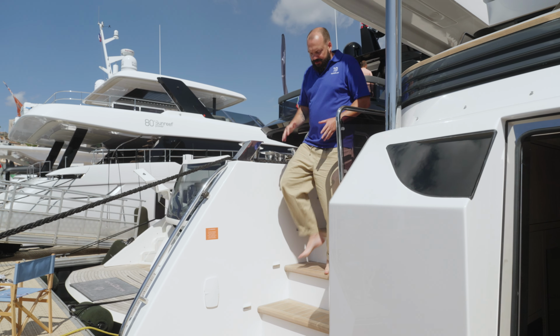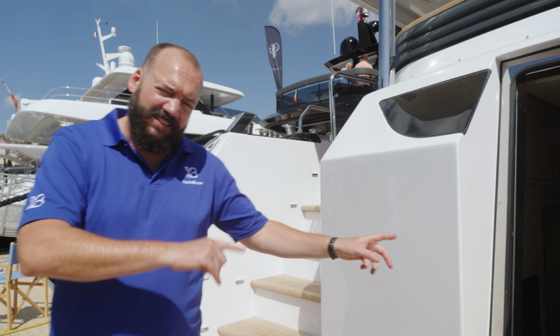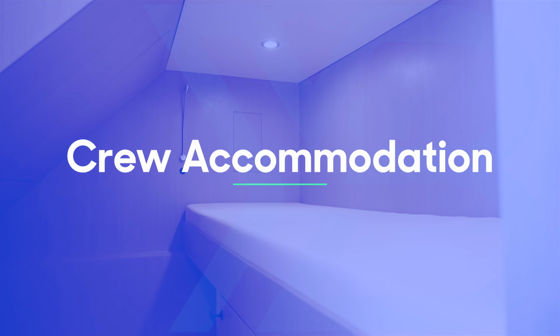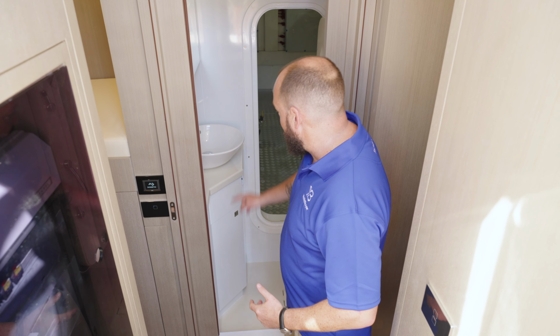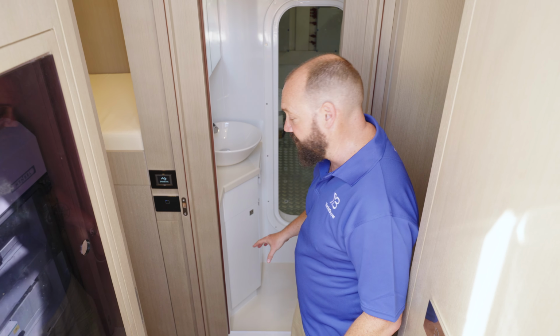So we're going to go down onto the bathing platform, hydraulic bathing platform. But the reason we're here is to take a look inside the crew quarters and the engine bay. So as we come down, we've got a twin berth crew cabin this side. We've got a single berth cabin the other side. And in the walkway between the crew quarters and the engine bay, we've got an ensuite and shower area.